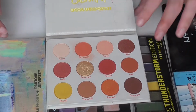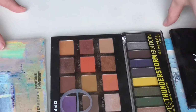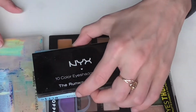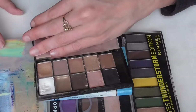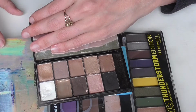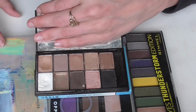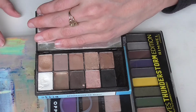Alright, so then I do have two old palettes over here, these two little ones. This first one is a NYX 10 color eyeshadow palette. They sold these many moons ago. I have used one shade up. I have significant dips in a lot of the other shades. It is just very much a neutral palette. Again, neutral palettes are not my favorite, so I don't gravitate towards those too often.